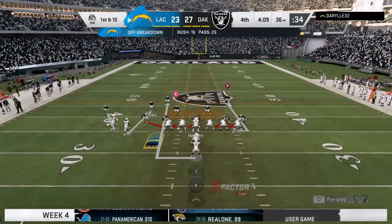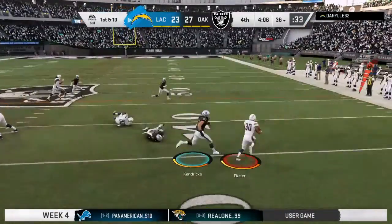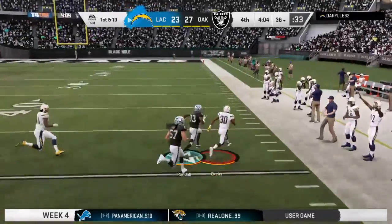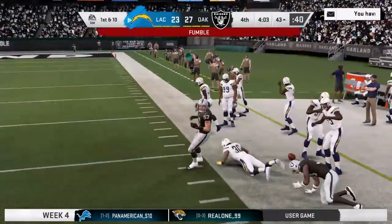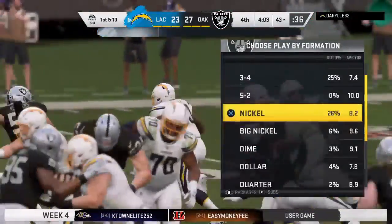They'll try the right side with Ekeler. He's got a first. And now look at this. Big gain, but a fumble. But this will get out of bounds, so possession will stay the same.